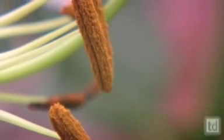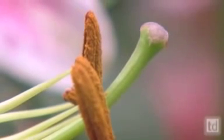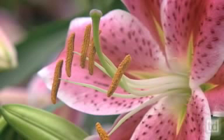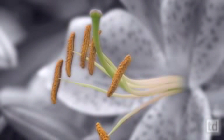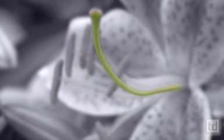To illustrate the basic sex life of a flower, we can use a lily. There are, of course, the recognizable petals, but at its center are the real stars. The stamens are the male parts that produce pollen. The pistil is the female part that contains the ovaries.